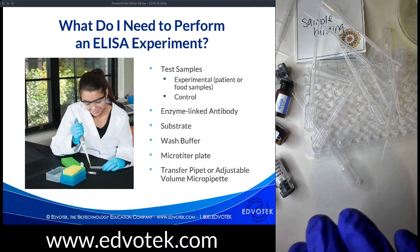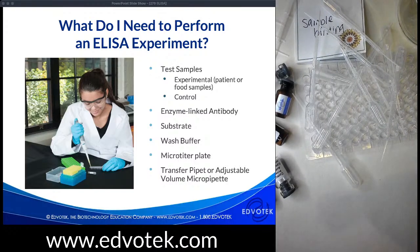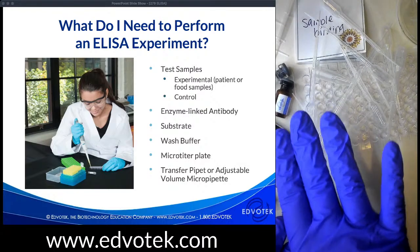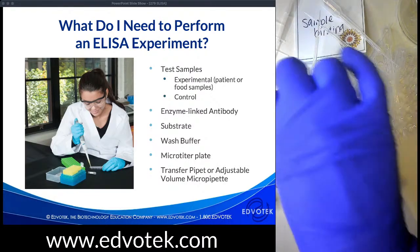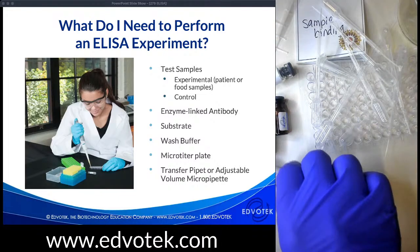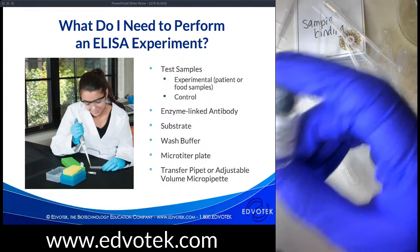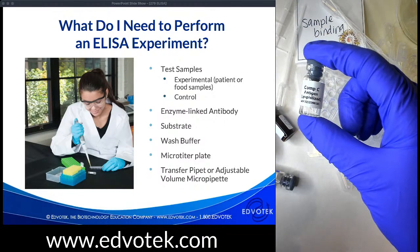It is a simulation. And it's a real ELISA using real reagents, but it is a simulation of medical tests. So what we're going to do is I'm going to show you all the reagents and what they do. And the first one are going to be our antigens. This is going to help us create the samples that we want to test.